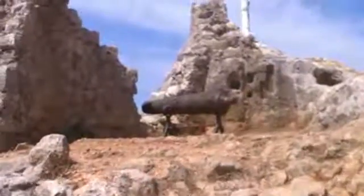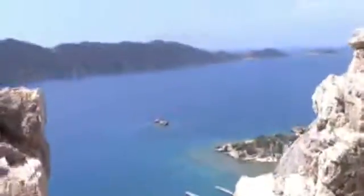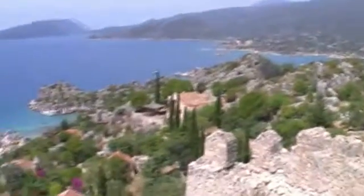Not very well protected there. Oh look, it's got an old cannon and of course the Turkish flag. Let's walk further up, shall we? And carved into the wall there. So, quite a few of these sarcophagus things dotted around the place. There's another town over there, harbour. Over there, that's the tombs that we were just in.